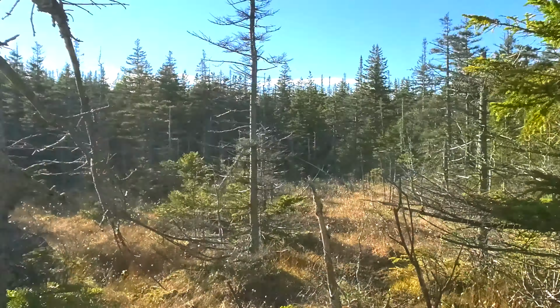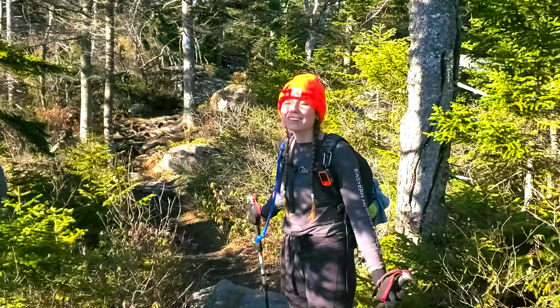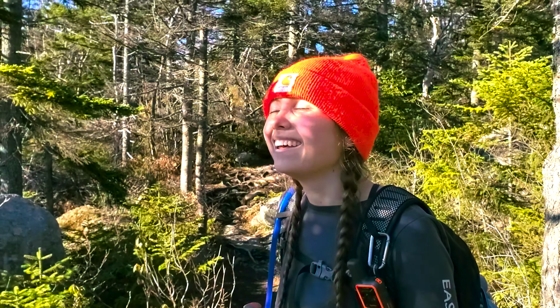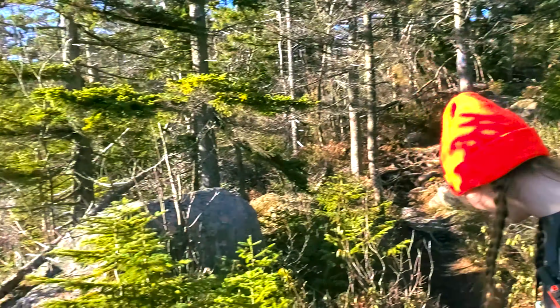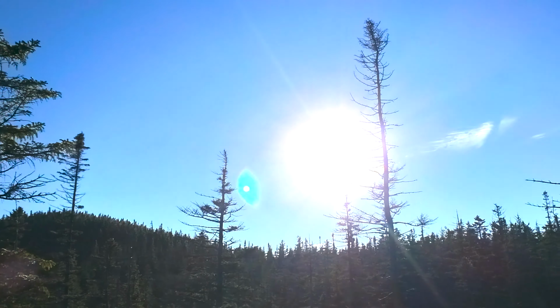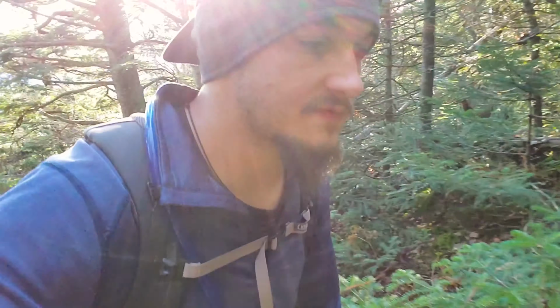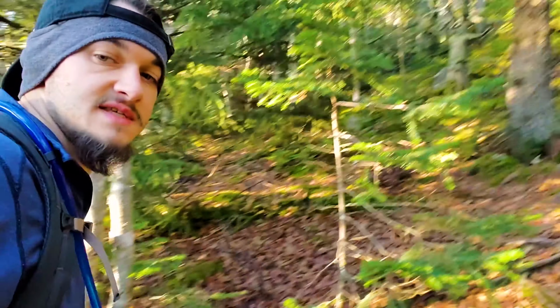I love this spot. This is our favorite spot. It's so pretty and the sun came back up. Yeah, it's revitalizing my spirits. We need it. We need the sun to stay in the sky for a little bit longer, please. Well, we just passed 13 miles for the day, and we are on the ascent of Hale now.